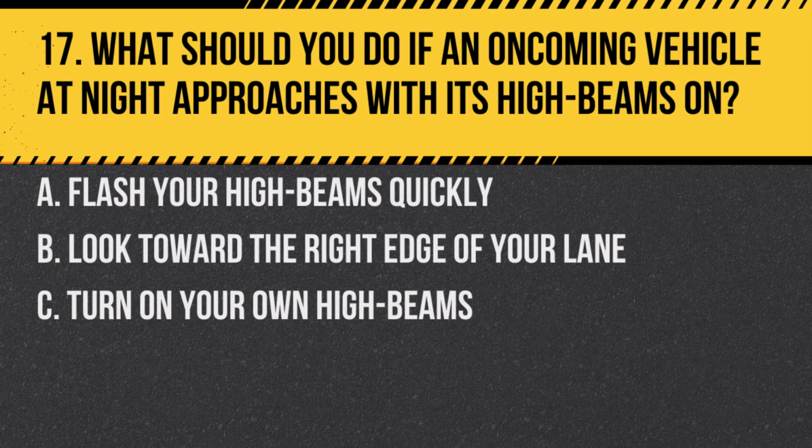Question 17. What should you do if an oncoming vehicle at night approaches with its high beams on? A. Flash your high beams quickly. B. Look toward the right edge of your lane. C. Turn on your own high beams. Answer B. Look toward the right edge of your lane. This prevents being blinded while staying on course.